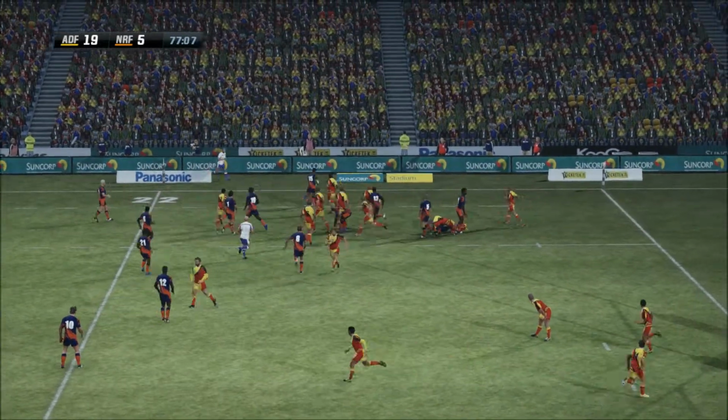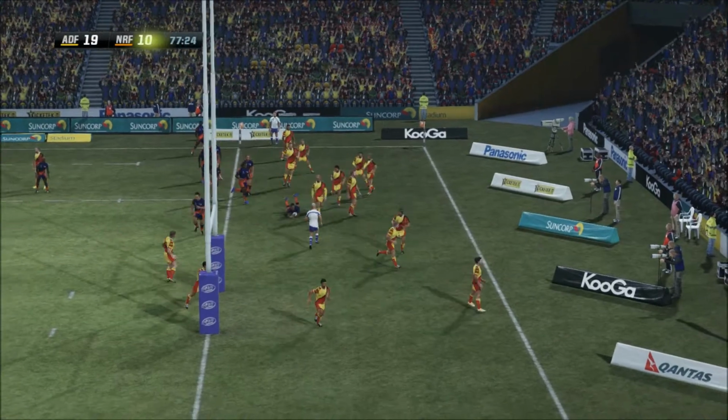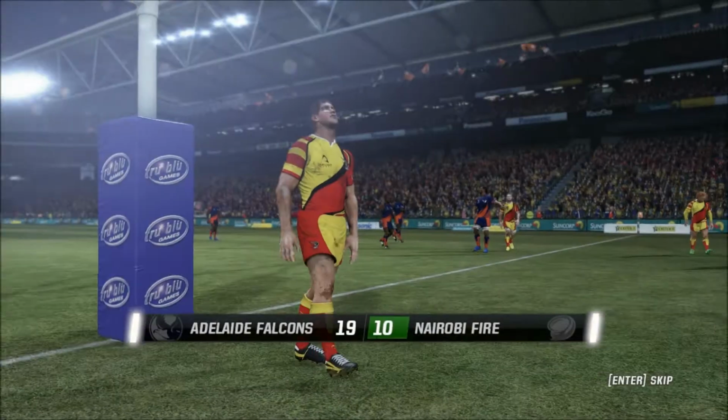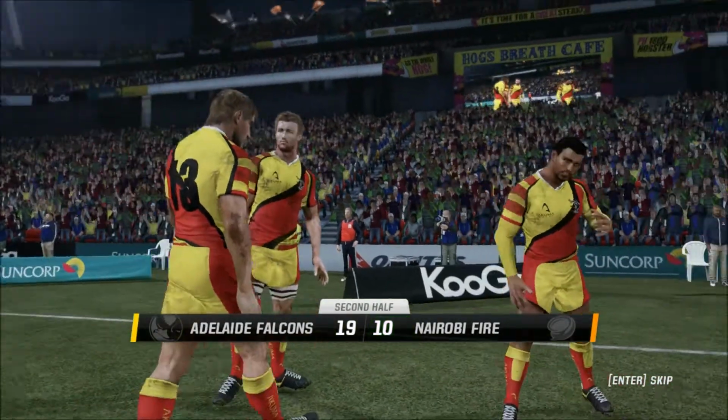Gets it off to the number 15. They can't reel him in. It'll be a try for sure. Try scored. The opposition simply couldn't hold him. Well, there were some outstanding individual contributions to that try.